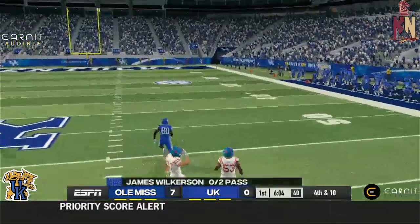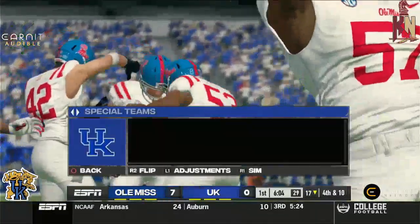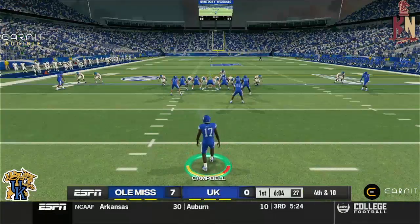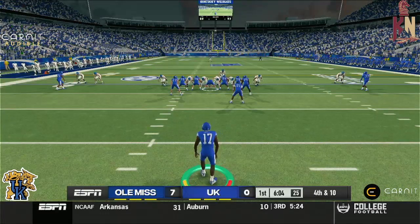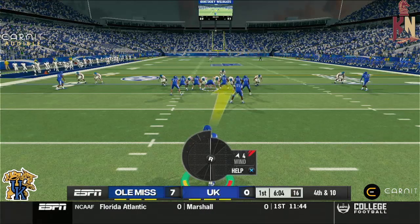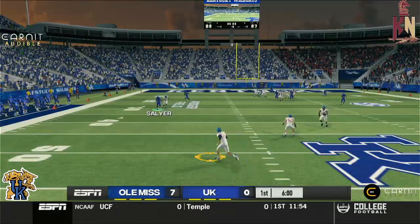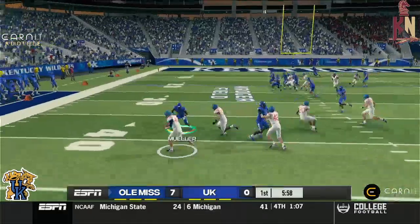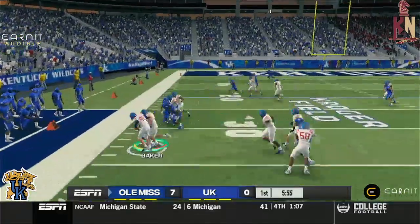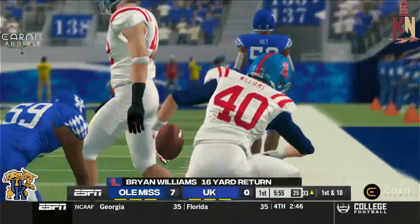Quick throw out to the receiver, incomplete. They looked a little sluggish on that series. I'm curious to see if they pick things up when they get the ball back. Williams is back deep to return the punt. He punts it away, and there's no hang time on this one. Williams fields it at the 48. He makes it out to maybe the 33-yard line. Not a bad return.